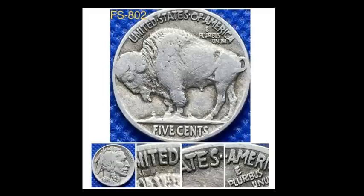So if you have some of these, this one's not particularly high grade, maybe a Fine 12 on its best of days, but this is a really strong variety.